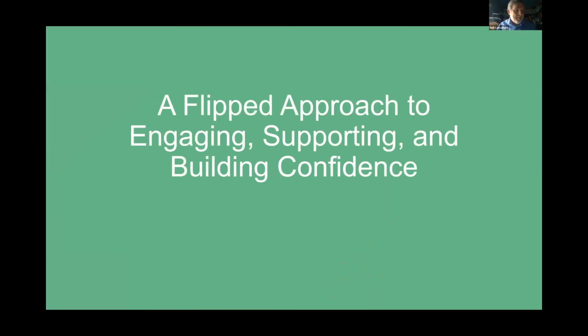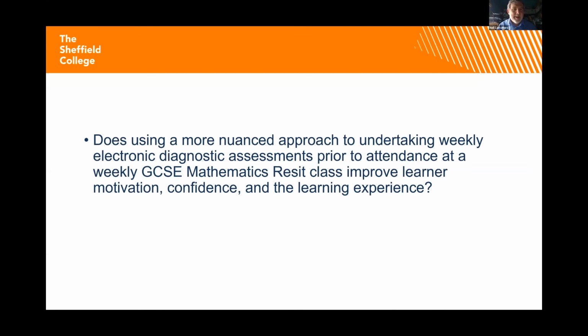We looked at a flipped approach to engaging, supporting and building confidence. That was basically what it was at. And our hypothesis: I'm going to leave Adam lots of time on this. It was, did using a more nuanced approach to undertaking weekly electronic diagnostic assessments prior to attendance at the meeting improve learner confidence, motivation and the learning experience. So that's basically what we looked at. It was a huge thing, but we thought that was the thing to go for.